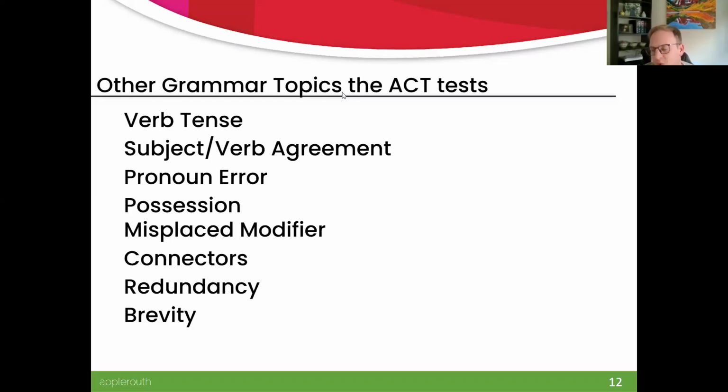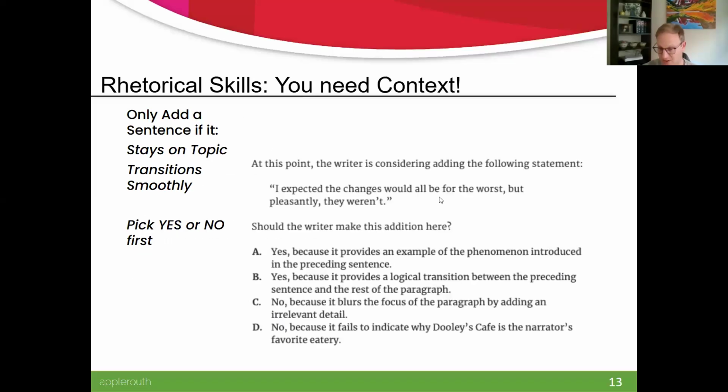And then probably the number one most common question type would be brevity or redundancy, meaning if you are in doubt on ACT grammar, this is the most important thing you can take away. When in doubt, cut it out. We like short answers. So for grammar, if it's no change and 3 choices, shorter is better. If you're down to 2 choices, pick the shorter one always. ACT English, short answer is good. With the exception being these questions.